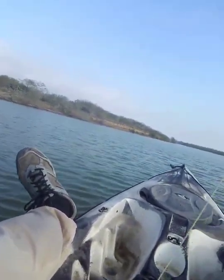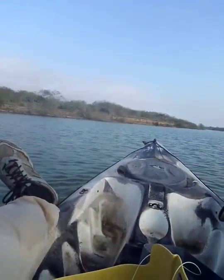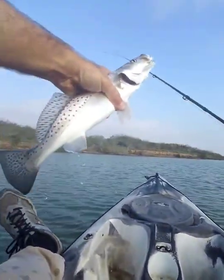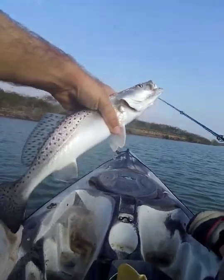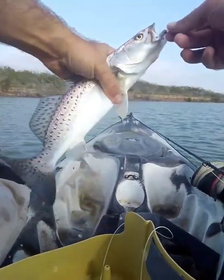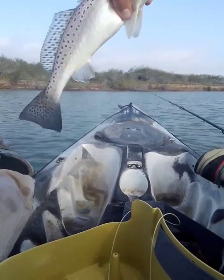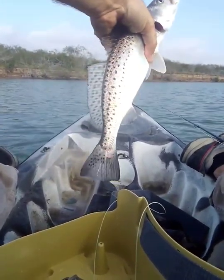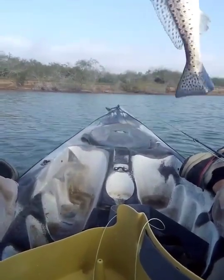Red, maybe trout. Nice trout. Cool. Speckled trout. I see why they call them trout. They look a lot like a rainbow trout. Real pretty. Really aggressive hit. I always love these fish because of the way they hit. Great fish.